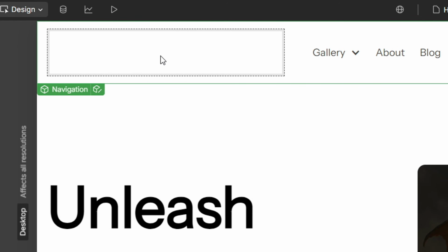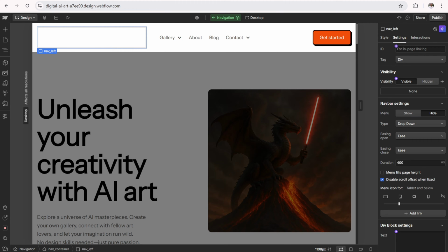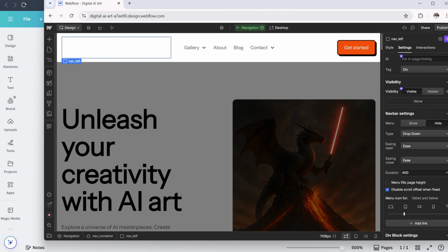Now you want to click on the box again. There we go. And now you want to click on it so it's highlighted with this blue outline. Once you have that blue outline, then it's very simple.